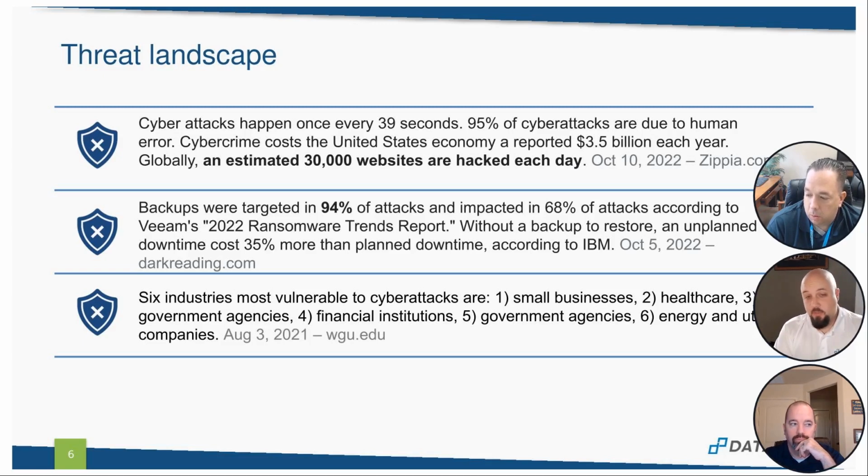And the vast majority of these things are the result of human error, either through misconfiguration, not following policies, procedures, best practices, or in some cases, just being duped or tricked by a threat actor. So the reality is that I think that trend is going to increase. We will see more cyber attacks happening more frequently, especially as the world moves further and further into being digital and connected in almost every way.